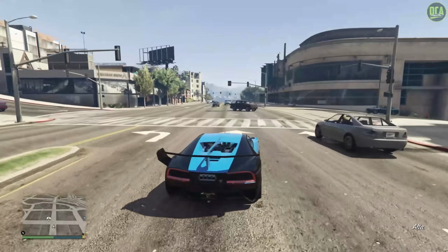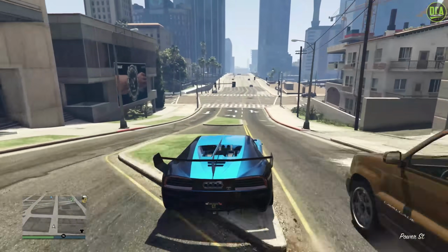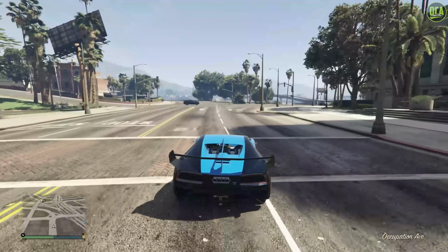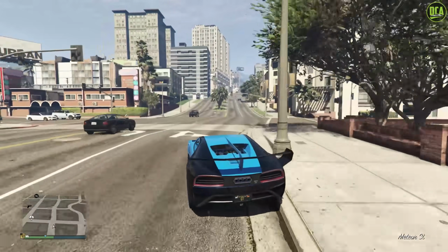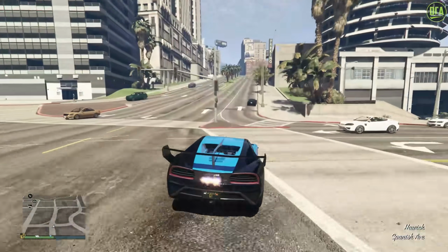It does have quite a bit of understeer, but that kind of comes with the territory of driving an all-wheel drive car. But look, I'm forcing it here, and the back end doesn't want to come out. And then you can easily save it like that. It's a very forgiving car. Always love the way the Nero drives.